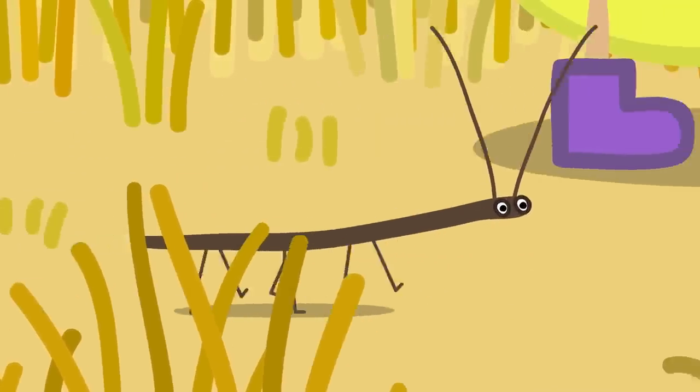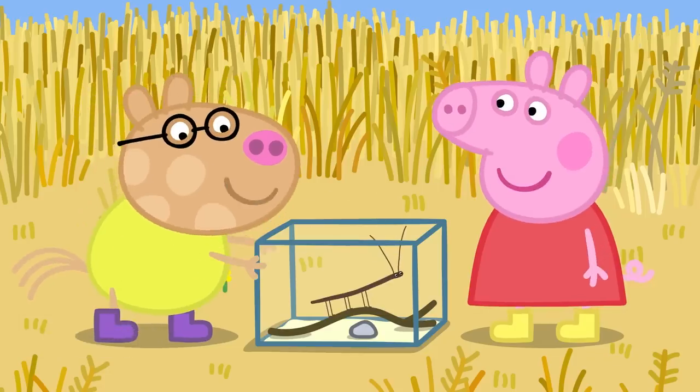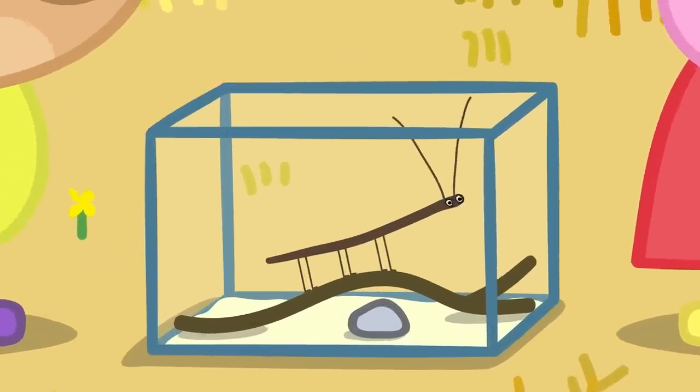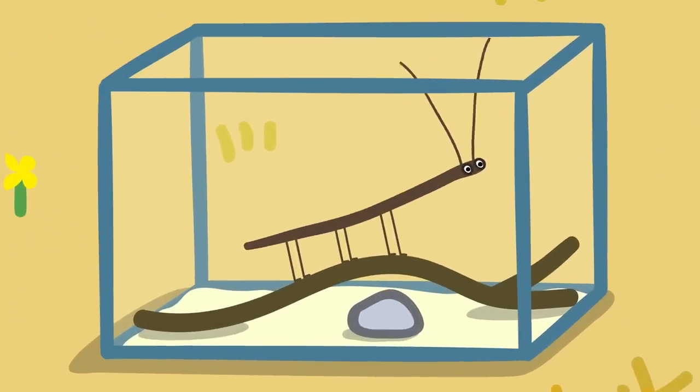Look, Stephen's come back. Welcome home, Stephen. Stephen the stick insect likes the creepy crawly safari, but he likes his own home the best.